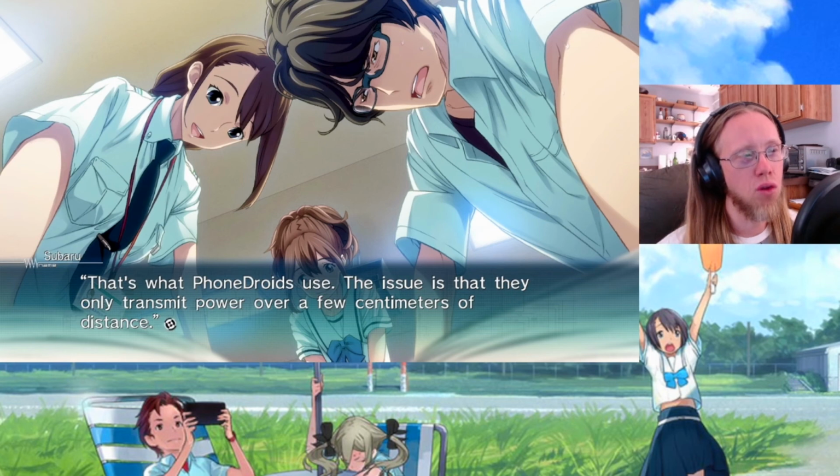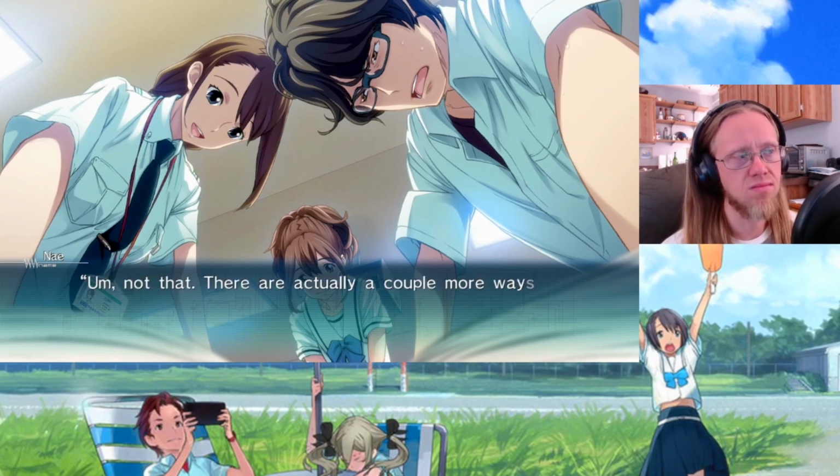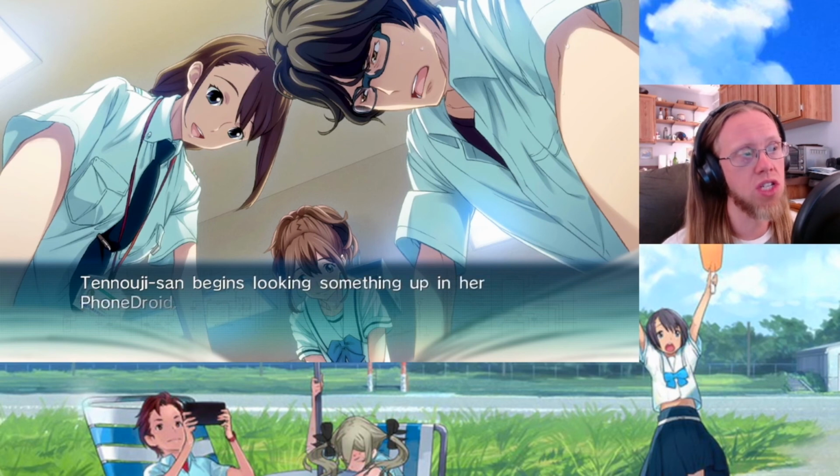Only a few centimeters of distance. Is that enough? Or do we need more? There are. What are those? Tanoji-san begins looking something up in her phone droid.